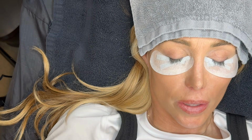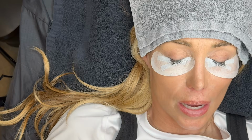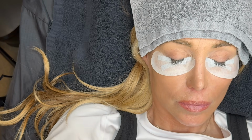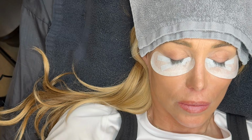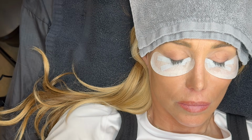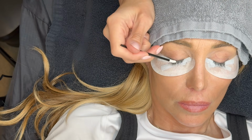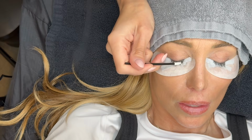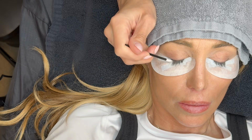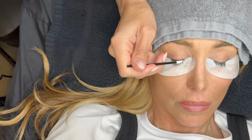Okay, and does that differ with each person? Do you see their lashes and determine the length of time based on the thickness or coarseness of their lash? Oh, yes. Somebody with finer lashes is definitely going to be a shorter amount of time. The first solution, which I'll put on soon after I get the rods on, is basically opening up the pores and weakening your lash, so that when I put the setting solution on, it sets the curl and can seep into your lash follicles better. So the healthier your lashes are, the longer that step 1 solution needs to set. And then the step 2 solution is the same time for everybody.